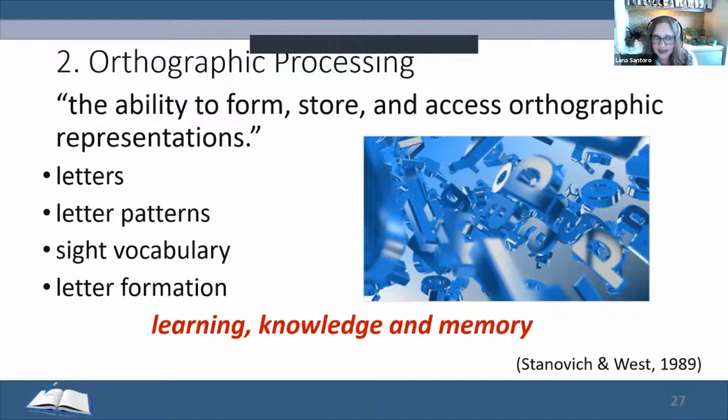So what we're looking at are individual letters, how students form, store, and access individual letters. We're looking at that applied to letter patterns. So common patterns, ed, ing, even 2 letters that make a single sound, for example, would be a common letter pattern. Sight vocabulary. It also extends to how we form letters in print ourselves. So it's the reading by eye and writing by hand. All of this connects to learning, knowledge, and memory.